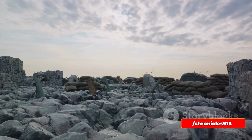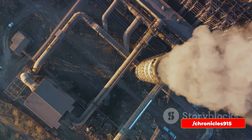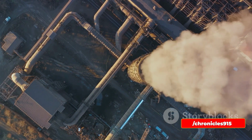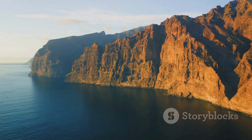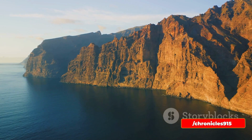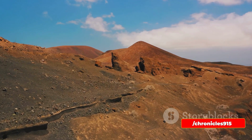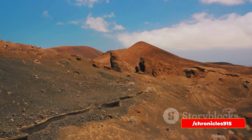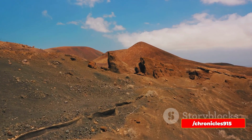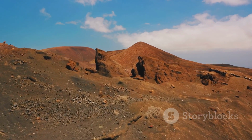But it's not all regrowth and renewal. Eruptions can also have a significant impact on human life. Cities and towns near eruptions can be devastated, with homes and infrastructure destroyed. The ash and gases released can pollute the air, making it dangerous to breathe. This can lead to health problems for people in the affected areas, and even those living farther away can be affected if the ash cloud spreads.